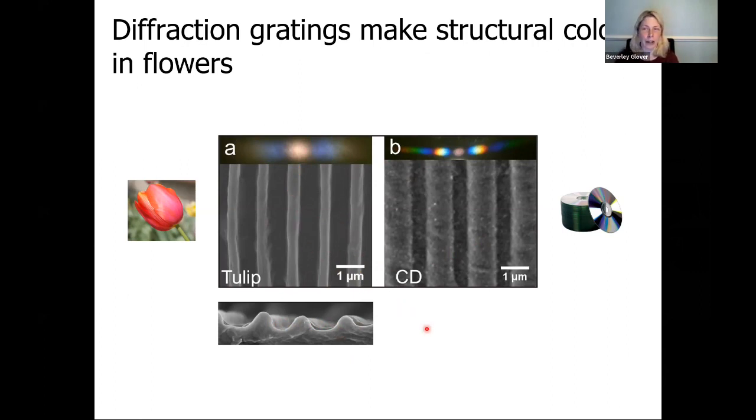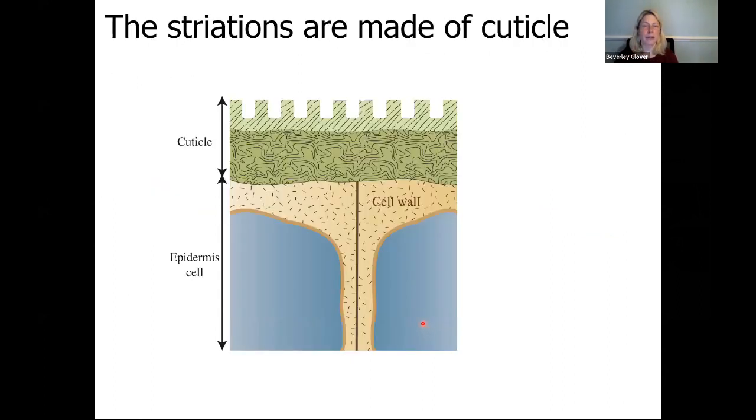So these diffraction gratings, or ridges, or striations, are made up of a material called cuticle. And the cuticle is the outermost layer of a plant cell. So here are two plant cells side by side. They have this cell wall.